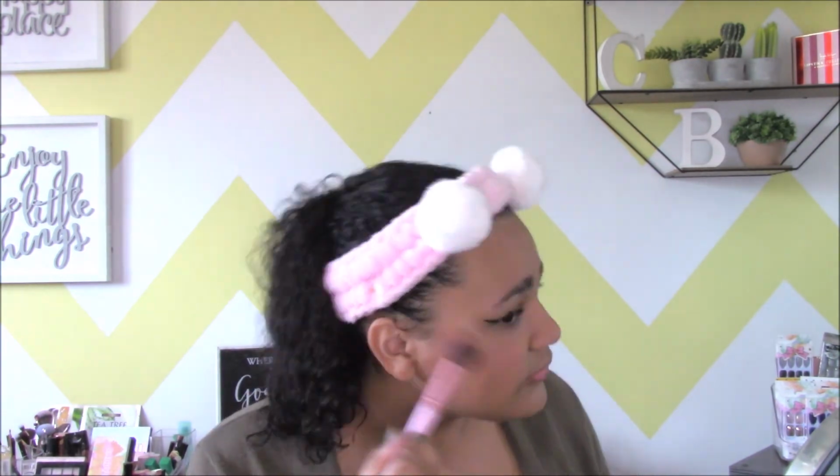So now that we're done with the cheeks, moving on to the highlighter, and I will show you how I apply it, which is up here on both sides and a little bit on the nose. So now that we're done with the highlighter, I'm not going to go in with my contour how I normally do, to highlight the cheekbones. I'm just going to go right into the spray that I'm going to be using today because I'm pretty much done with the look. It's not that much.